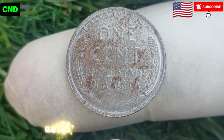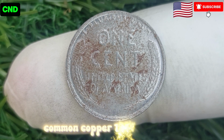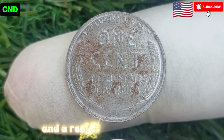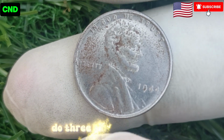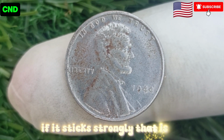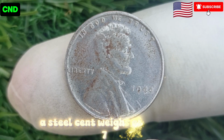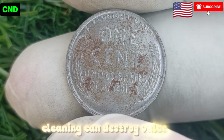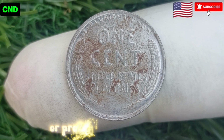But remember, authentication is critical. Because the value difference between a common copper 1944 penny worth a few cents and a real 1944 steel error worth over $100,000 is enormous. If you ever find a 1944 penny that looks silver, do 3 simple checks. First, test it with a magnet. If it sticks strongly, that is a promising sign. Second, weigh it. A steel cent weighs about 2.7 grams. Third, never clean it. Cleaning can destroy value instantly. Instead, have it examined by a reputable coin dealer or professional grading service.